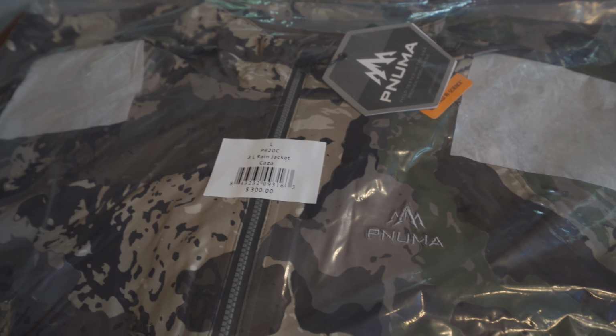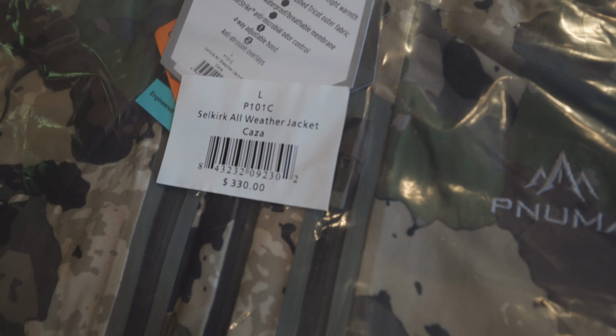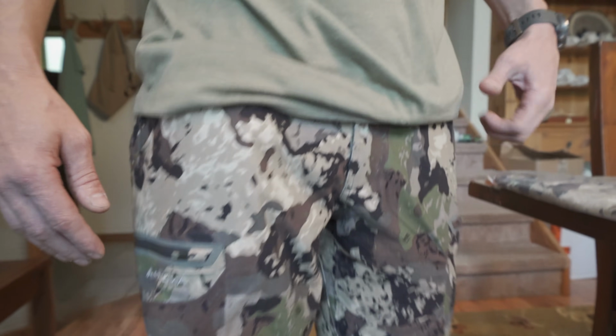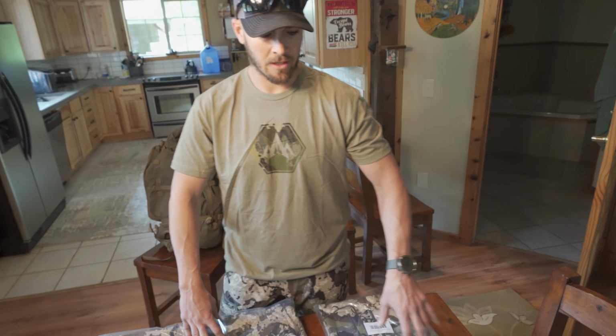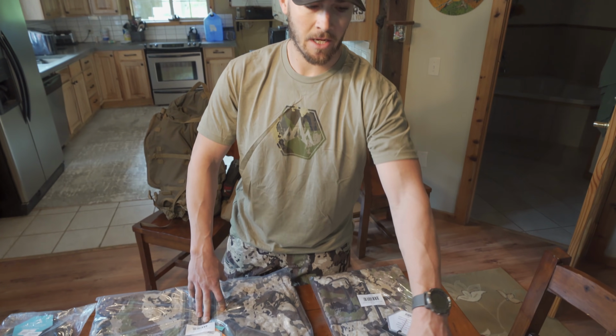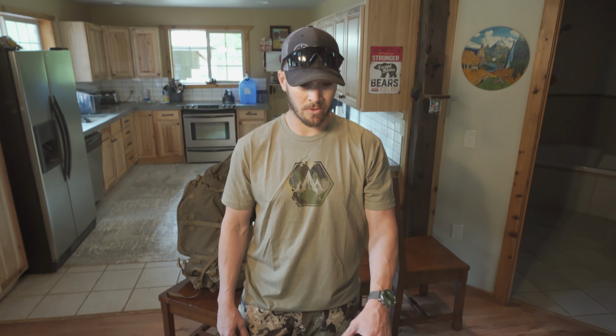So we do have some rain gear. We do have what I'm wearing right now. This is the all-weather pant and t-shirt. So all-weather Selkirk jacket. We got the merino wool hoodie here, and then we got our rain gear. So we got pants and a jacket. So pretty excited to try some of this stuff out. I really like the pattern, so we'll see how it goes.